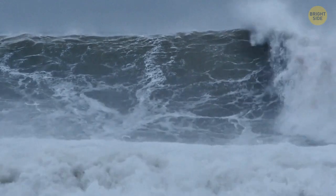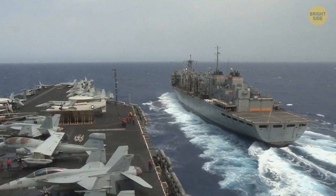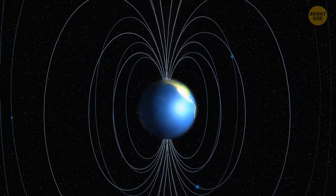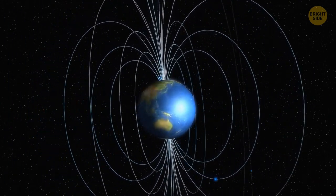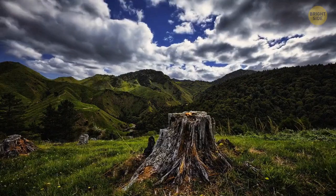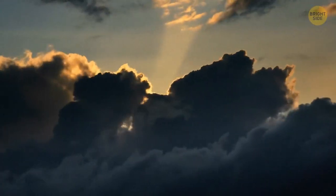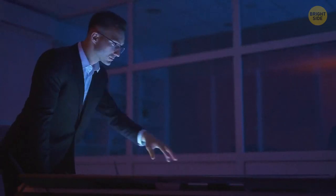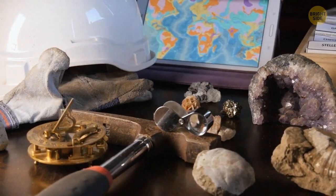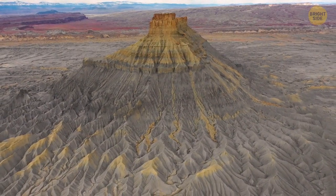So, by analyzing the scattered waves on ships and utilizing the Earth's magnetic field, scientists can figure out everything they need to know. But these studies are only good enough to figure out the interior in today's state, not how the Earth changed over the past 4.5 billion years. However, scientists are certain that mantle material still dates back to the beginning of Earth's original formation.